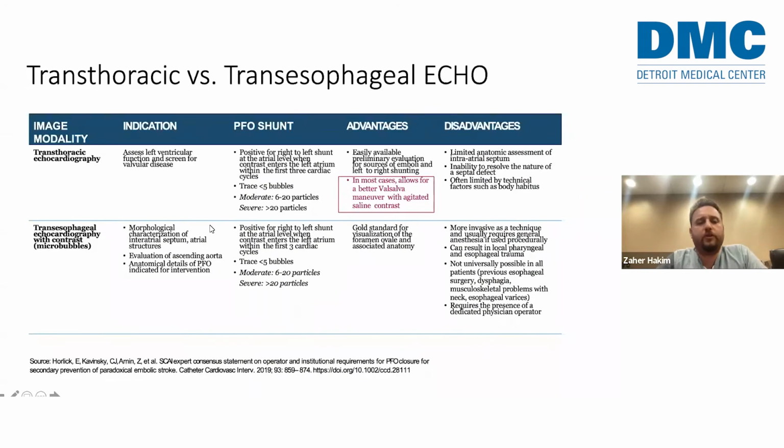Here there's a comparison between the 2D echocardiogram and the TEE. Both of them are indicated and useful to diagnose the PFO, but we usually start, like I said, with the 2D echocardiogram. And actually, with the surface echo, it's easier for the patient to perform the Valsalva maneuver during saline injection.